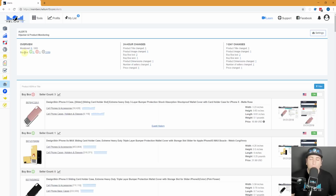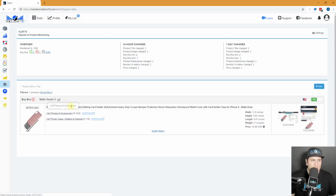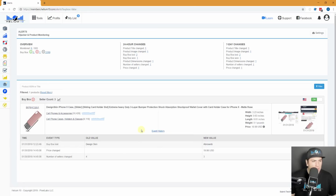Like, so one, there's a buy box loss. It has a negative or a sad face, right? So I can click on this right here. I'm like, why? Which one is sad? This one. Why is it sad? Buy box loss. All right. So what happened exactly? Here, I'm going to click on event history, and I can see here that on 1:30, the price changed, the number of sellers changed, buy box was lost. Design Skin is this account, and now there's a new account that has the buy box, Absorbent.